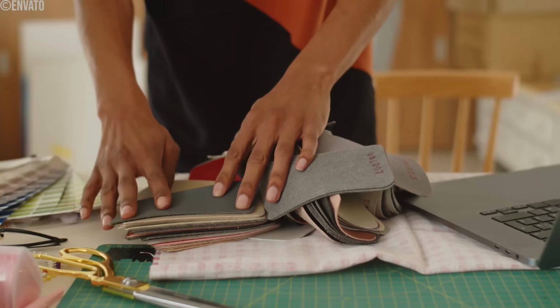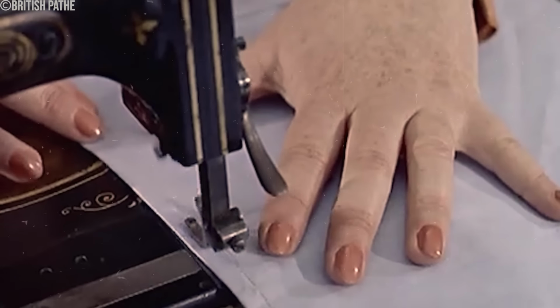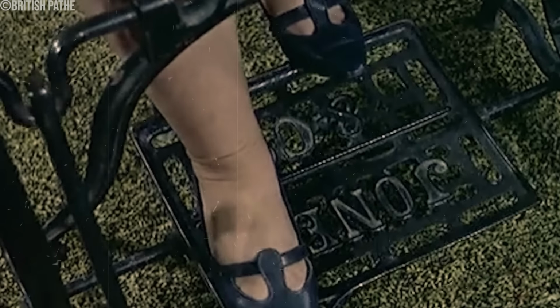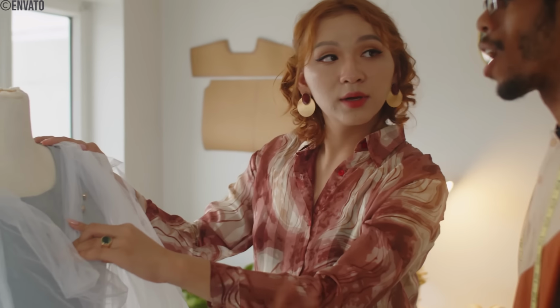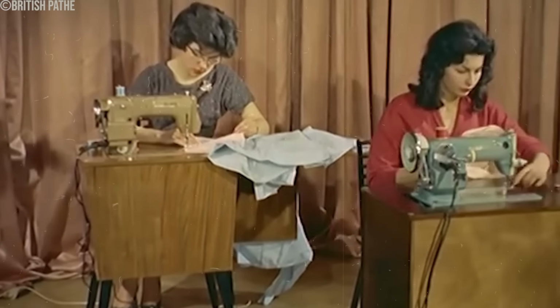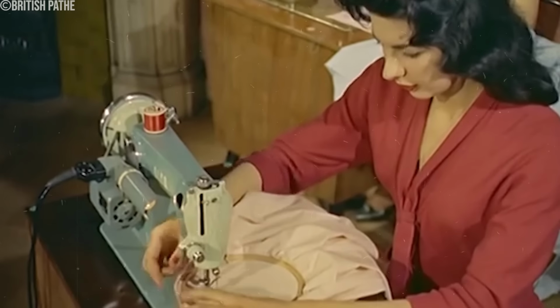While modern technology and fast fashion have transformed the clothing landscape, sewing patterns still hold nostalgic value for enthusiasts who appreciate the artistry of garment construction. Today, they inspire those looking to incorporate vintage aesthetics into contemporary projects, reminding us of a time when sewing was integral to personal style and craftsmanship.